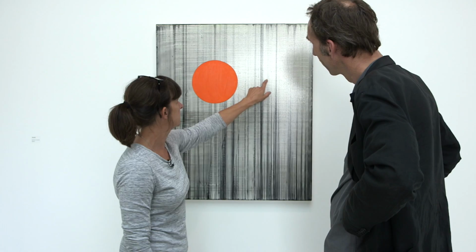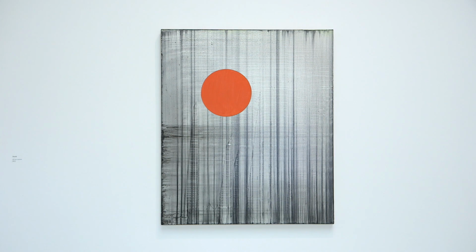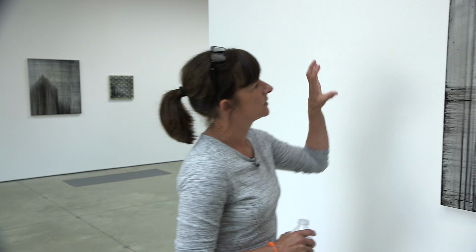So these lines here, I'm thinking like béton brut, the impression in concrete. Exactly. It's a sort of trace of what was before. Everything that's there is exposing what was there before. Often they remind me of Xeroxes, photocopies, something that's been repeated and repeated. And then I put this orange circle on. Just to put an orange circle on it, I like the absurdity of it.